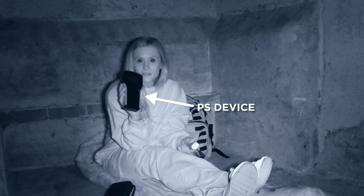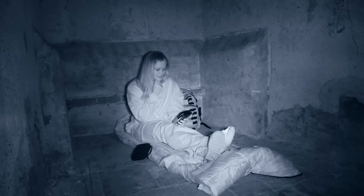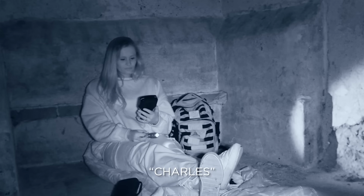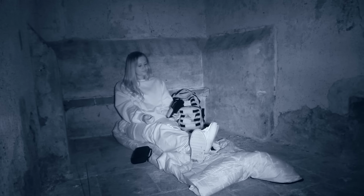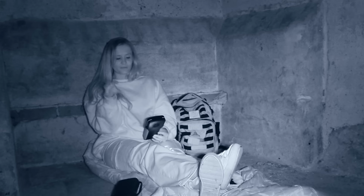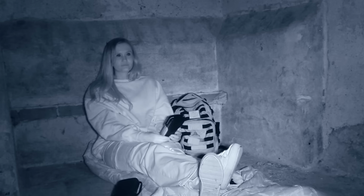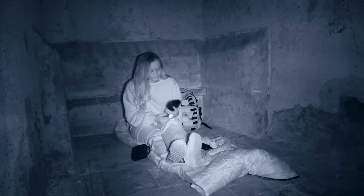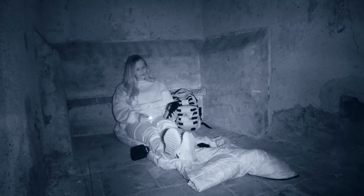So I'm going to turn on this device. If there is somebody here, you can use this device and select a word to communicate. Is there somebody here with me? Charles. If you're a prisoner who was in here, can you tell me why you were put in here? People have heard screaming coming from this area. Can you tell me what they're hearing and why they're hearing screaming? Oh, it's so cold. Is there anything you can tell me about yourself? Can you tell me how long you were down here for?